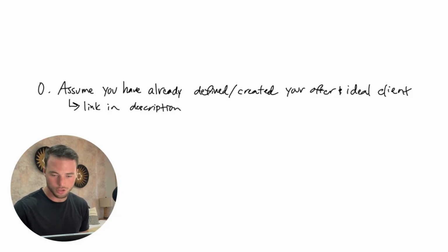So jumping into a pre-assumption that we're going to have here. And that assumption is going to be that you already have clearly defined and created your offer and your ideal client. When I say offer, what are you going to sell them? And the ideal client is who you're going to sell that to.